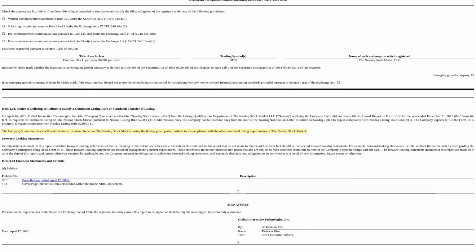However, this particular 8-K is focused solely on the notification from Nasdaq and does not contain financial statements. The actual financial details for the year ended the 31st of December 2025 would be in the Form 10-K that is currently late.